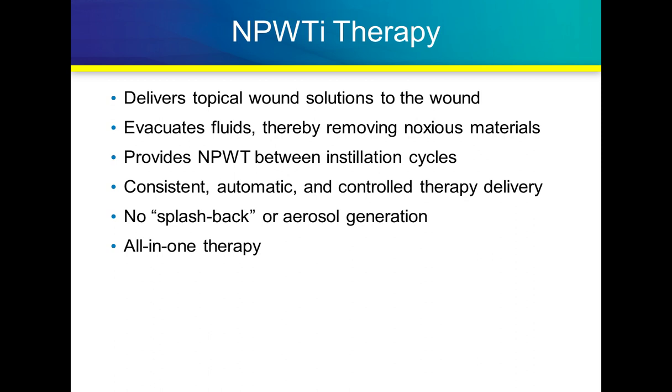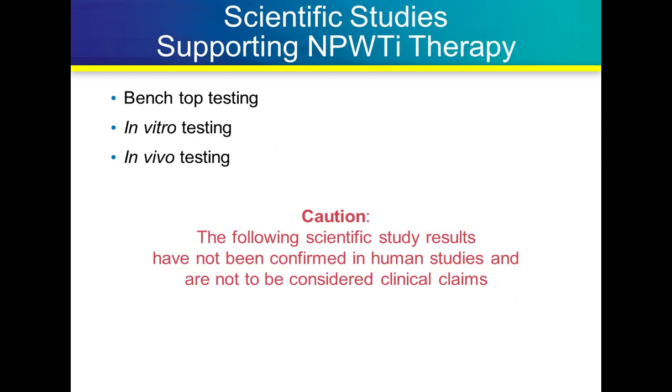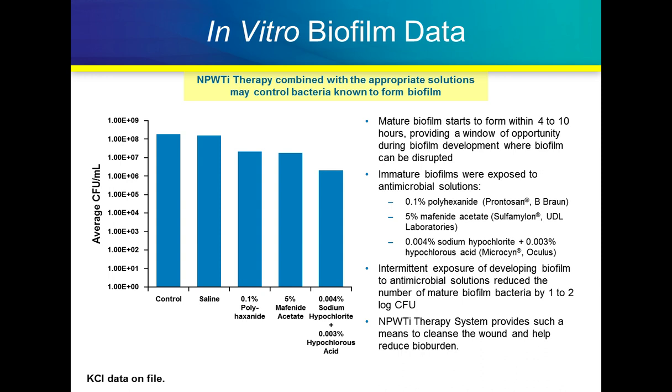So there's a whole variety of testing in regards to this, some of it benchtop, some of it in vitro and in vivo, and I'm going to move through that relatively quickly. This is KCI data, but it's really Greg Schultz's data. It shows that you can have a very good effect on biofilm with a variety of agents. And if you look over on the right side of the screen, you'll see that the hypochlorite solutions have more of an effect on biofilm than normal saline does.